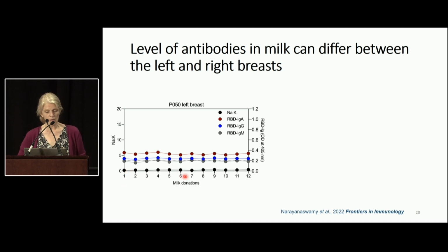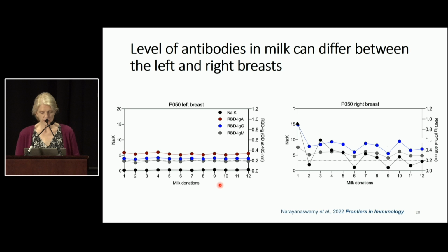And so this low ratio here, from donations over 36 days, is nice and low in this woman's left breast. Her antibodies, you can see on this dotted line, show a healthy IgA and IgG response on all of those days. IgM is right on the line, so it's not a positive. That's her left breast, and her sodium to potassium ratio there would be about 0.4, a very healthy, nice permeability.